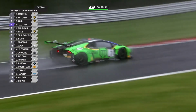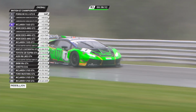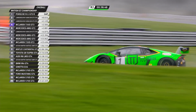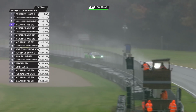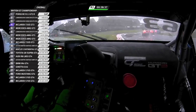If he can crack Dennis Lind, can he crack Mulvern before the stops? I think Mitchell is the quicker of the two. The way that he was pressuring Lind up until that point, he caught him pretty rapidly, even before Dennis was in the spray properly of the Porsche ahead. So I reckon Mitchell might just have the pace here, but it's just so difficult to get past. If he can stay with Mulvern, though, there's always a chance in traffic.